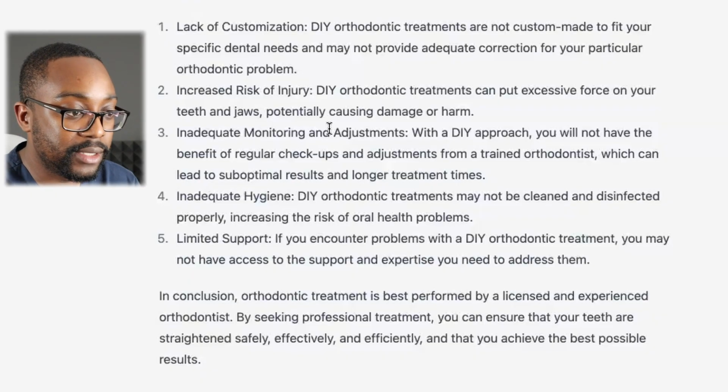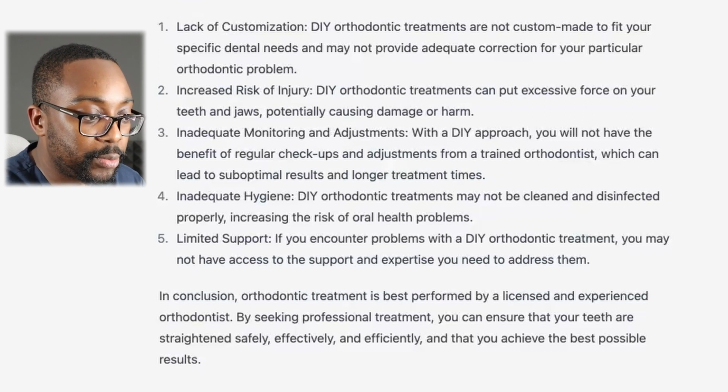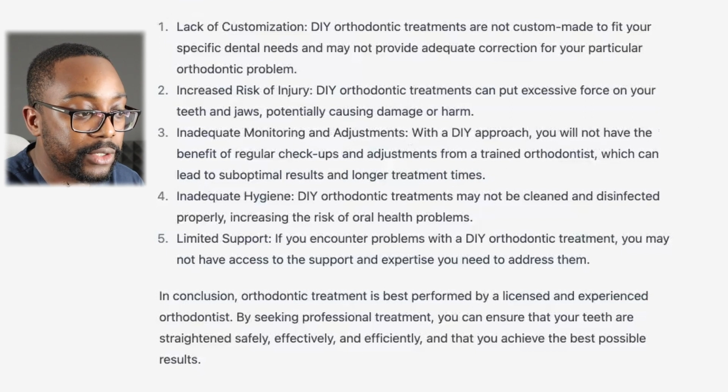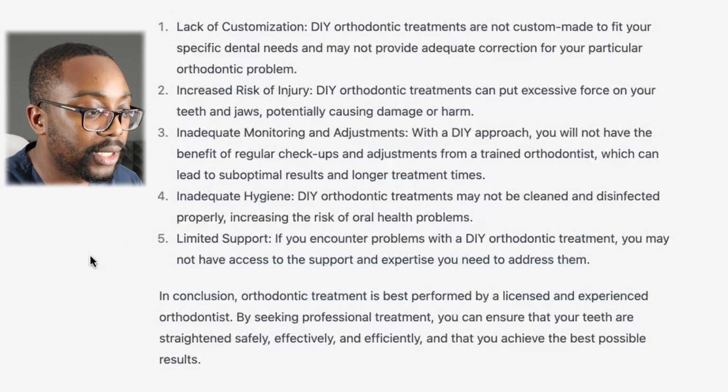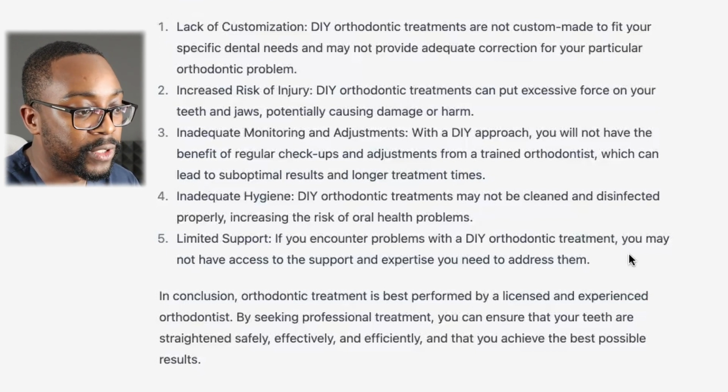Inadequate monitoring and adjustments. With the DIY approach, you will not have the benefit of regular checkups and adjustments from a trained orthodontist, which can lead to suboptimal results and longer treatment times. Inadequate hygiene. DIY orthodontic treatments may not be cleaned and disinfected properly, increasing the risk of oral health problems. Limited support. If you encounter problems with the DIY orthodontic treatment, you may not have access to the support and expertise you need to address them. In conclusion, orthodontic treatment is best performed by a licensed and experienced orthodontist. By seeking professional treatment, you can ensure that your teeth are straightened safely, effectively, and efficiently, and that you achieve the best possible results. So having a trained professional overseeing the process is something that I definitely agree with.